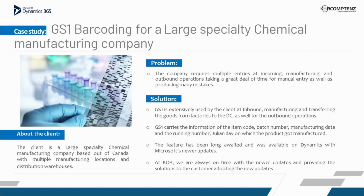We will work with our partners to implement the smartest solutions for our customers, whether it is new features, old features, or a required enhancement. The GS1 label offers a great efficiency improvement by eliminating multiple entries into the system. Many of those transactions were once manual. Now I will hand it over to Pavan to give you a demonstration.